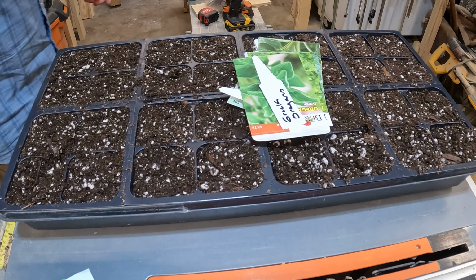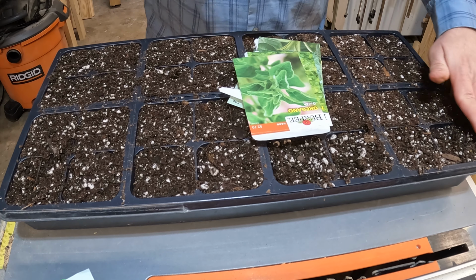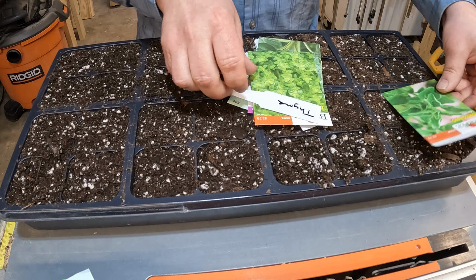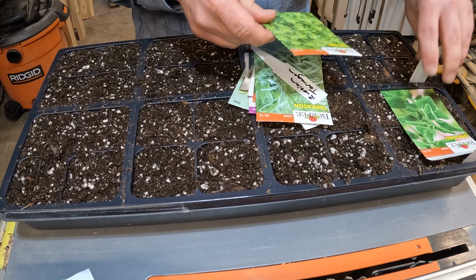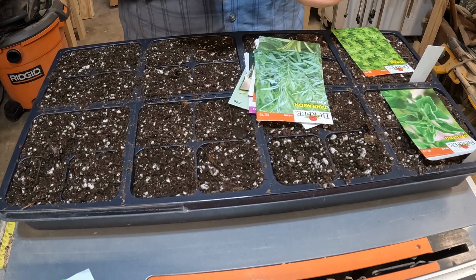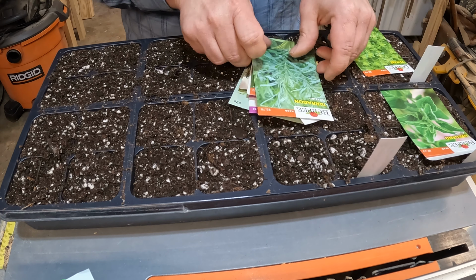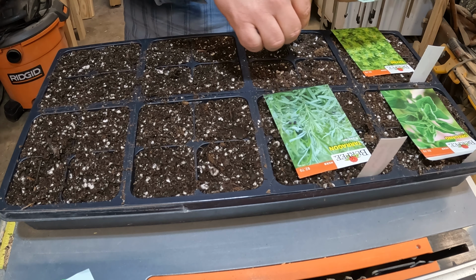Welcome back. Today I am working on actually some warm season herbs. I don't know that this is the ideal time to plant, but past years I have ended up with very little in terms of leaf growth by the time I need it in July and August for processing and other things. So I'm going to try and do it a little bit earlier this year and see if that makes a difference.